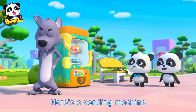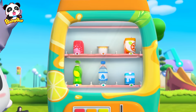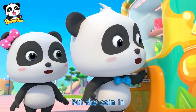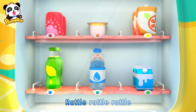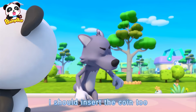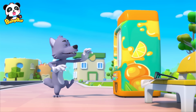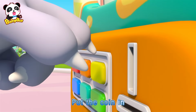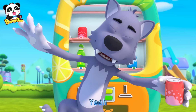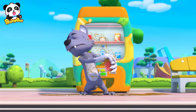Here's a vending machine. Insert the coin too. A vending machine with a lot of drinks. Wow! I'll have it. I'll have it. Icy cold cola. Put the coin in. Push the button now. Rattle, rattle, rattle. Icy cold cola. Yeah!